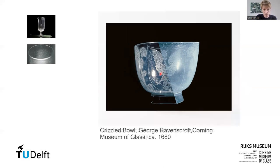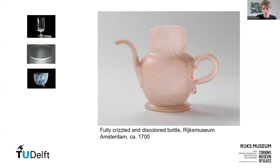Another example of crizzling is this pot. And again, it shows how dramatic the process can be. This glass item used to be transparent and colorless. Now it has turned opaque because of the microcracks covering the entire surface, and pink because of the change in oxidation state of manganese, which is usually added during glass manufacturing to decolor the glass.